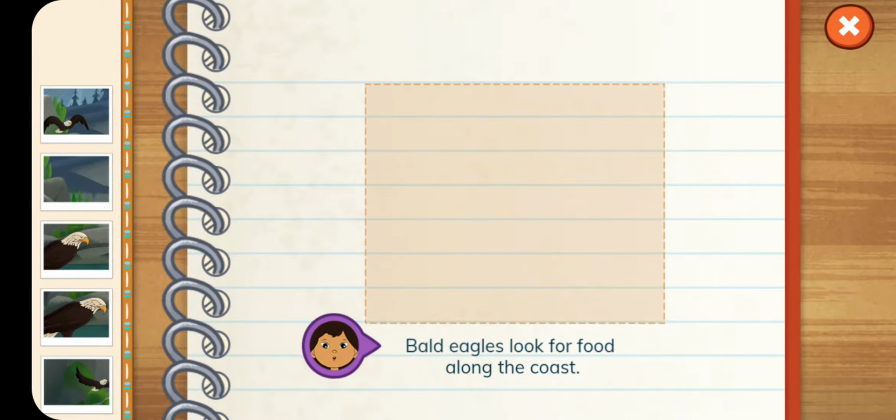Great photos! Choose a photo to match this caption. A caption gives us information that tells about a picture. Bald eagles look for food along the coast.